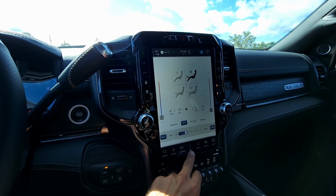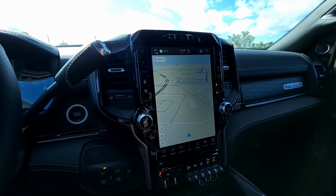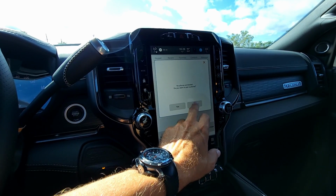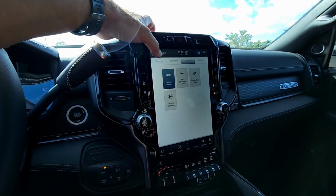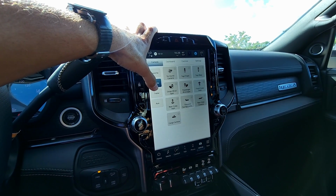And let's go back to the navigation. This is your next screen. Phone connection. You can connect your phone wirelessly, and you're going to have wireless Android Auto and Apple CarPlay. Vehicle settings. So here's, first of all, let's start with the cameras right here. All right, so here's how many cameras you have. This is crazy.